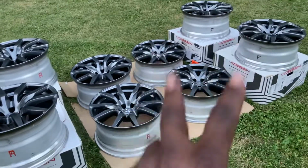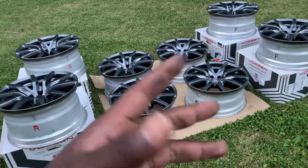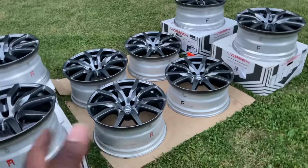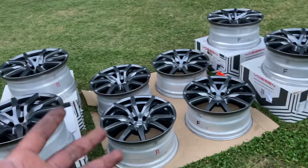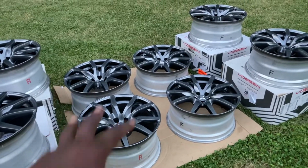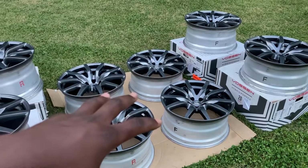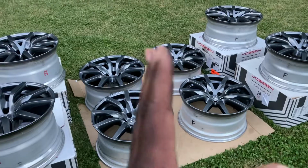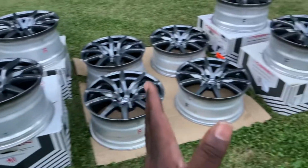So I bought 2 sets and I can sell. I'm offering them for sale. That's why this video is happening as well, showing off and advertising for sale. I'm willing to sell them as a staggered set like that, or with the fronts and rears, or I could sell them as square sets, all rears and all fronts.